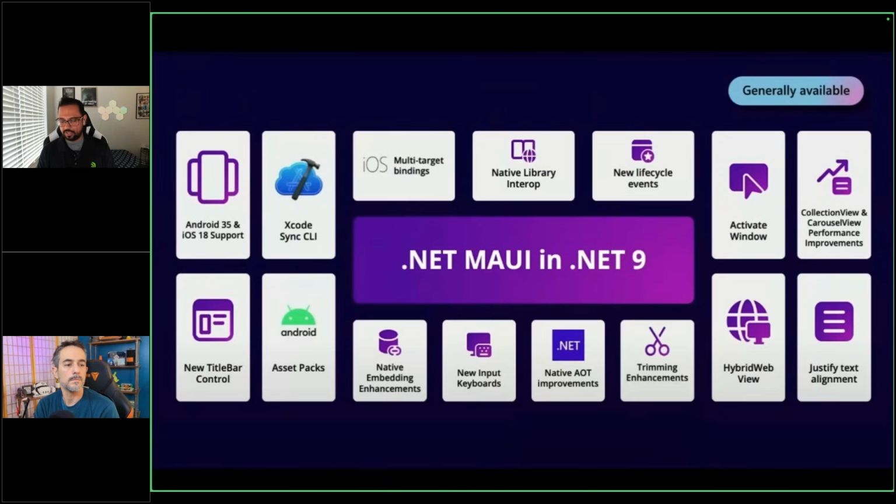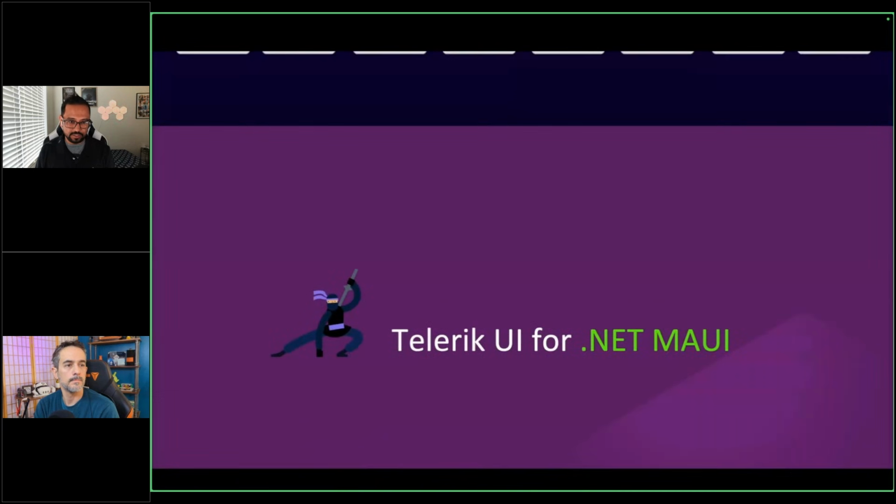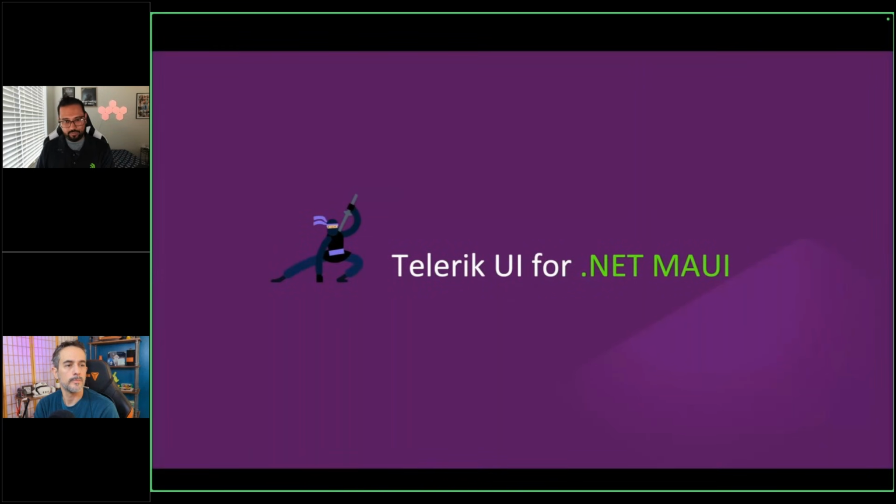And again, in .NET 9, we're not going to spend too much time with some of the Microsoft stack. Again, you can catch up with .NET Conf videos and content, but a lot happened with .NET MAUI in .NET 9 as well. You get Android 35, iOS 18 support, Xcode tooling support, Android asset packs, lots of performance tuning, native embedding. A lot happened. So it's a very stable platform that you're coming into now. Yes, things can always improve. There are always issues, but it shows health when people are engaged and people are building actual apps with .NET MAUI. So let's talk about where we can come in and help.